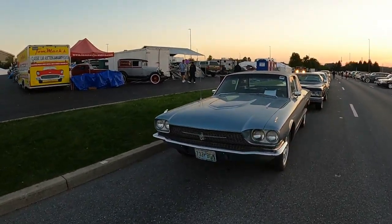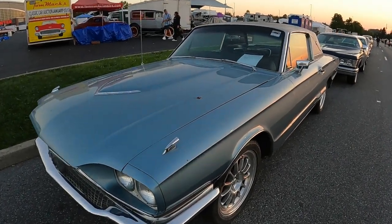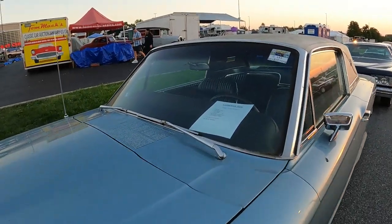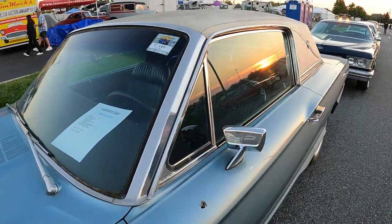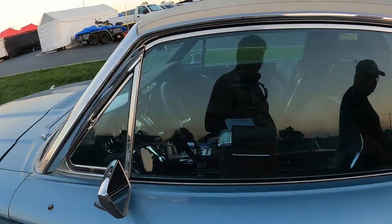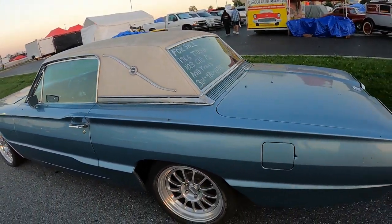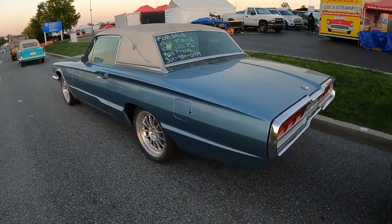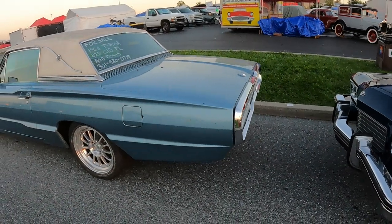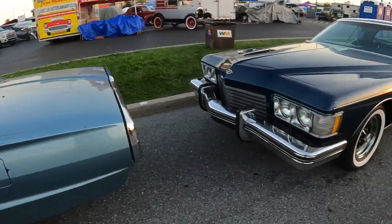Another Thelma and Louise style. Thunderbird. He's asking 42,000? That's what he's asking for this one. Oh boy. I didn't want to say anything, but that's probably an ambitious price, maybe. Well, he's got Foose wheels. No, it's not Foose. Fisker wheels. Maybe that adds value.